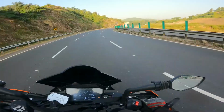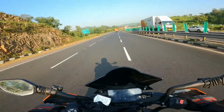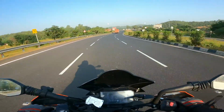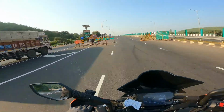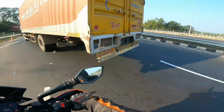Corners. The weather's nice. It's cool. Good view. We've reached Ratanpur. There's a checkpost here.